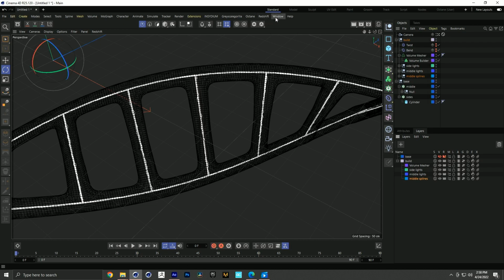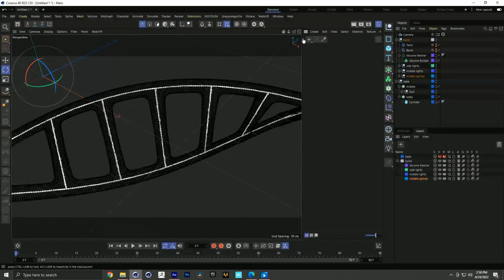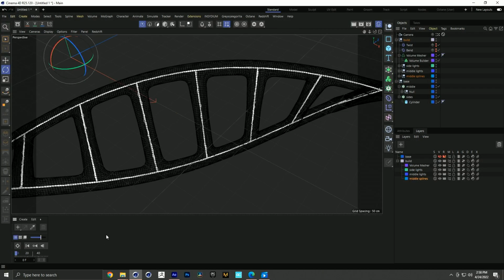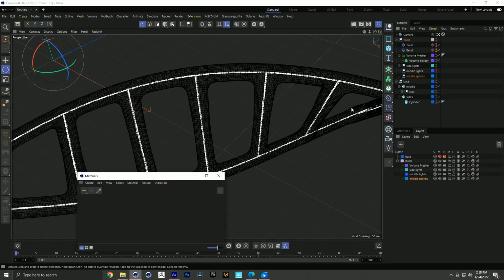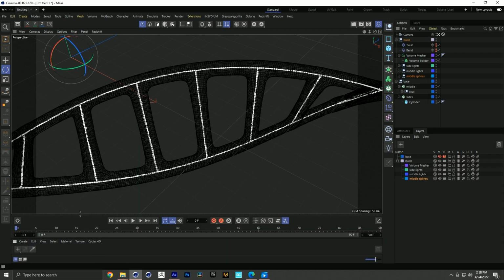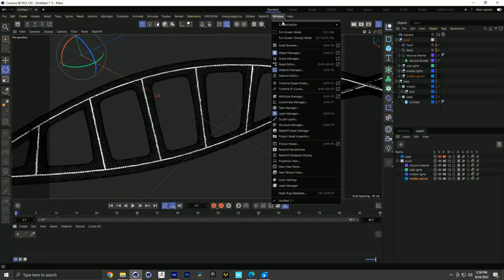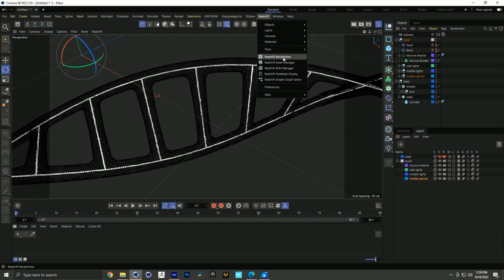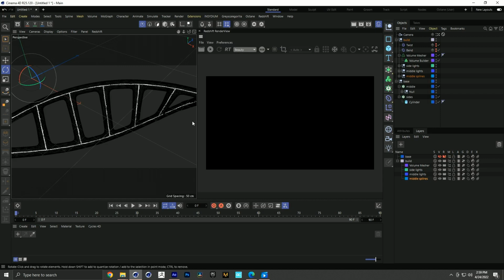Let's grab our material manager. Let's grab that, and I like to have it be down here, though it's always tricky with the new layout. And I even practiced this earlier so that I wouldn't make a mistake, and here I am. So let's drag that up. Okay, so let's also grab a Redshift render view, and I will bring that over here. All right, so now I can see everything.